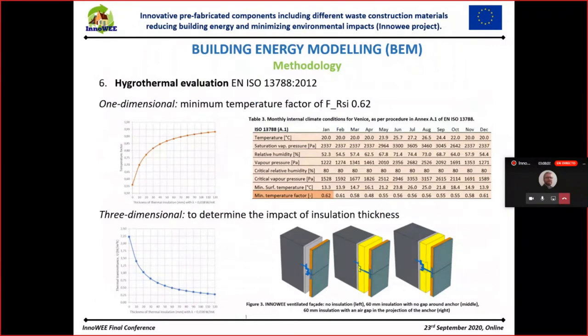The hydrothermal evaluation step is a very specific step to assess the risk of condensation for ventilated facades. This could be a different presentation because it's a long process, but as summarized, we follow two main ways to carry out this evaluation. One was the one-dimensional, where we use a factor as a metric to assess the condensation risk. These factors depend on indoor conditions and climatology.